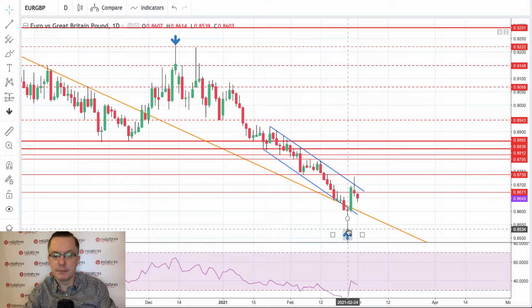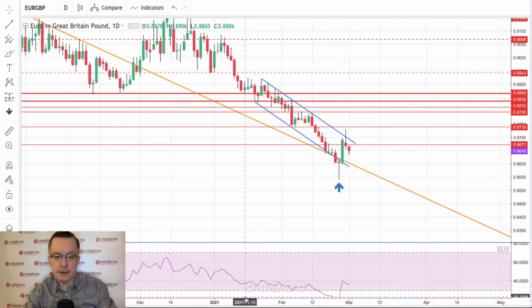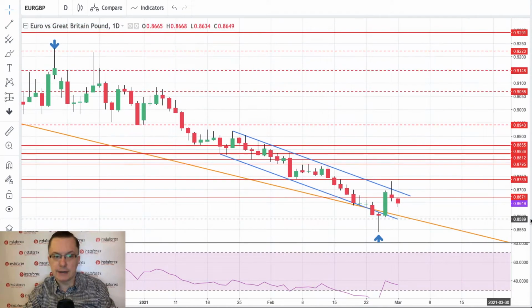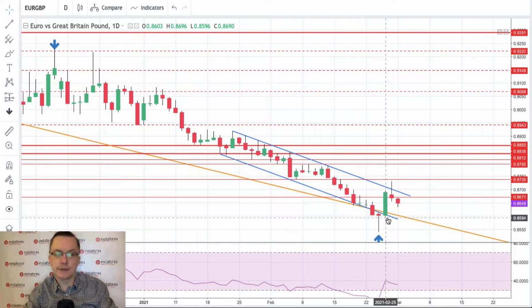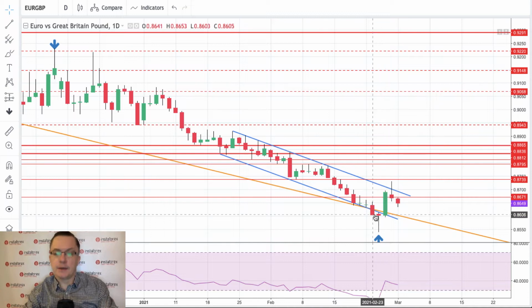It looks like a hammer to me. This is the daily time frame chart. So as you can see, this kind of important candlestick pattern on the daily time frame chart might give us a clue regarding the future movement. Maybe the markets are trying to price in some sort of better than expected news from the euro and worse from the UK, which is indicated by this up move here after the pin bar was made.